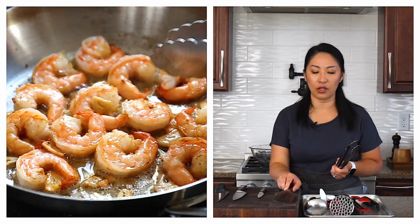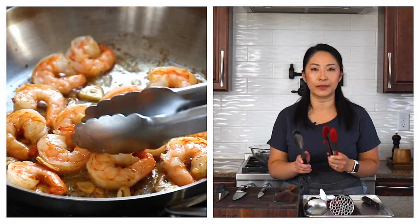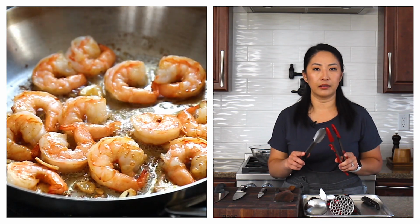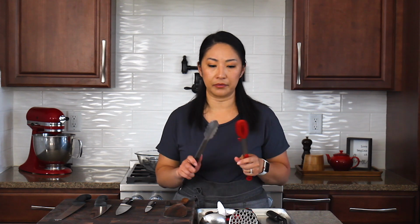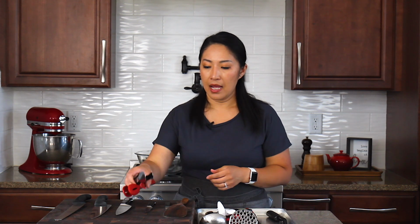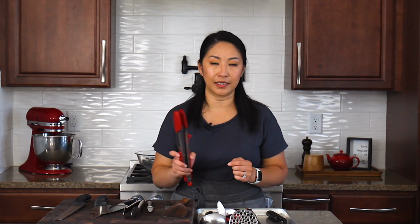And the next set of equipment is tongs. I love tongs. It's right next after the wooden spoon, I use the tongs all the time. I have two versions, one with a rubber end, silicone end, and one is just stainless steel. If you would like to get just one, I highly recommend the stainless steel one without this rubber thing. But this is convenient when you're using it on a non-stick pan.